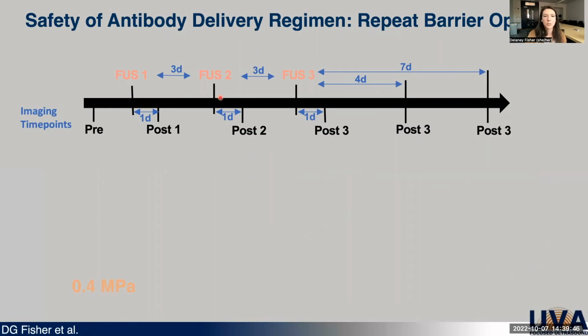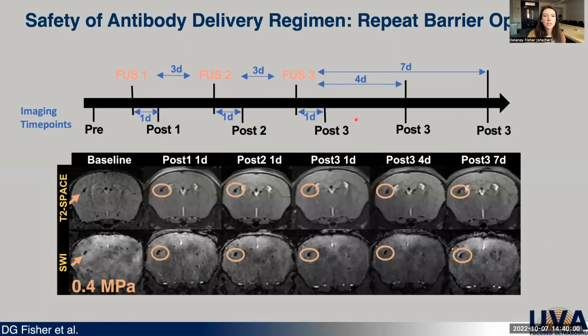But we wanted to ensure that this repeat exposure would be safe in our model, given the altered vasculature that exists there. So we employed this approach and followed up with MRI monitoring 1 day following each sonication, as well as at later time points. And again, we see that there's no increase in the hypointense lesion margins for our mice treated with the 0.4 megapascal BBB opening regimen in either the T2 space or susceptibility weighted imaging sequences, indicating that this repeat barrier opening approach should be safe in our model for antibody delivery.